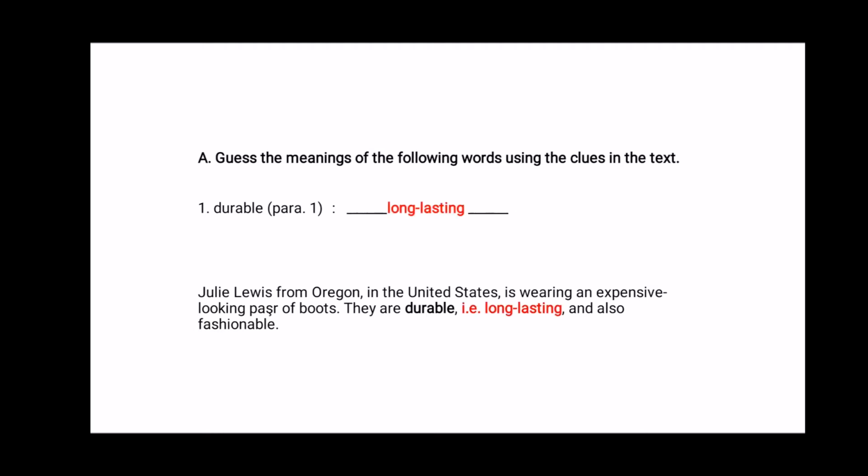So here, as you can see, the word durable followed by a comma, and then you have IE, meaning, in other words, long-lasting. This is your answer, because it's telling you that this abbreviation IE, it means in other words, and it's giving you the answer basically.